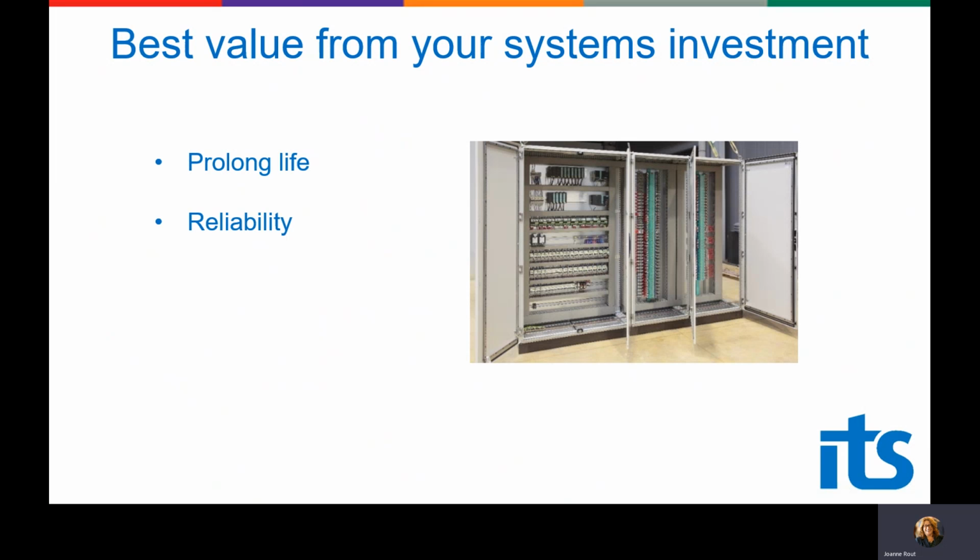Reliability. So make sure that the system, if you're prolonging its life, is maintained, the reliability is maintained or possibly improved. Systems are generally really reliable, but if they do fail, the resultant plant outages, if unplanned, can be very costly, as most of you will be aware. And of course, if there's a failure, there's possibly a risk of an incident.